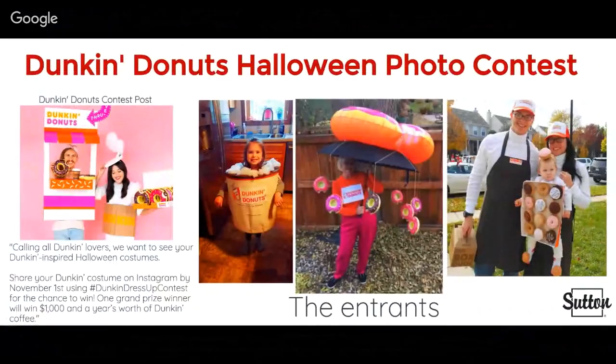Let's take a look at Dunkin' Donuts' Halloween photo contest on Instagram. They gave customers a chance to win $1,000 and a full year of free coffee. Their rules were quite clear. Costumes had to be inspired by Dunkin' Donuts, hosted with the hashtag Dunkin' Dress Up Contest, and November 1st was the deadline. The contest rules were clearly stated in their caption. It was that simple. Contests foster engagement between a client and an agent and motivate people to choose you to sell their home. They also allow for you to gain public attention when you are giving away something for free.